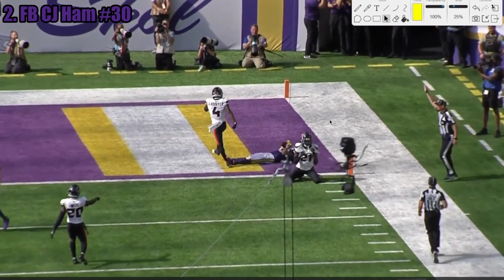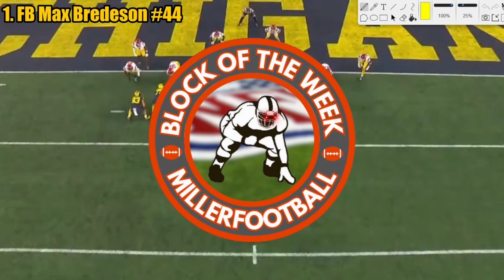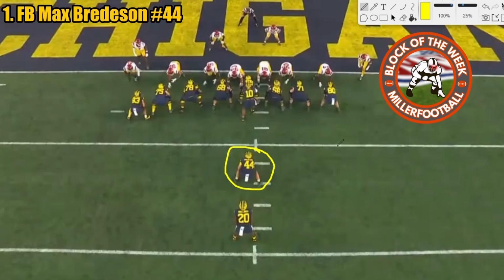The answer is no one. No one in the NFL had a better block than CJ Ham in week 3, which is why the number 1 spot on this week's list and winner of block of the week goes to Max Bredesen of the Michigan Wolverines. You got a little Big Ten action here between Michigan and USC.